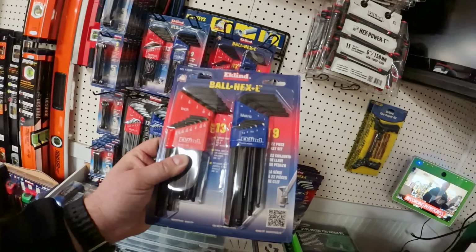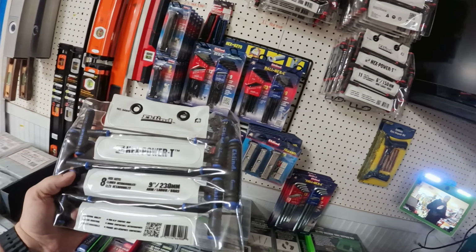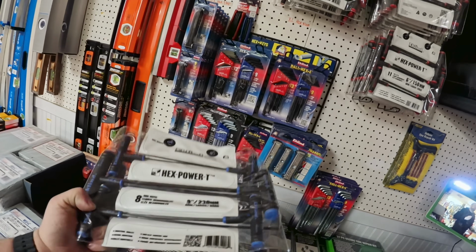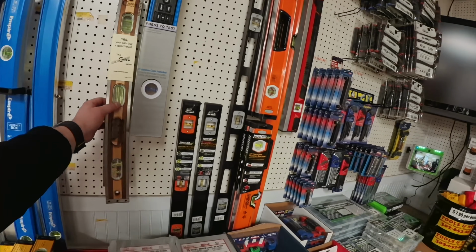Eklind, US made Allen keys, and they've got the T-handles too. So that's the 8-piece. They were pretty small, they're heavy then. I think that might be the first pickup. Look at that thing, that is a flipping beast.